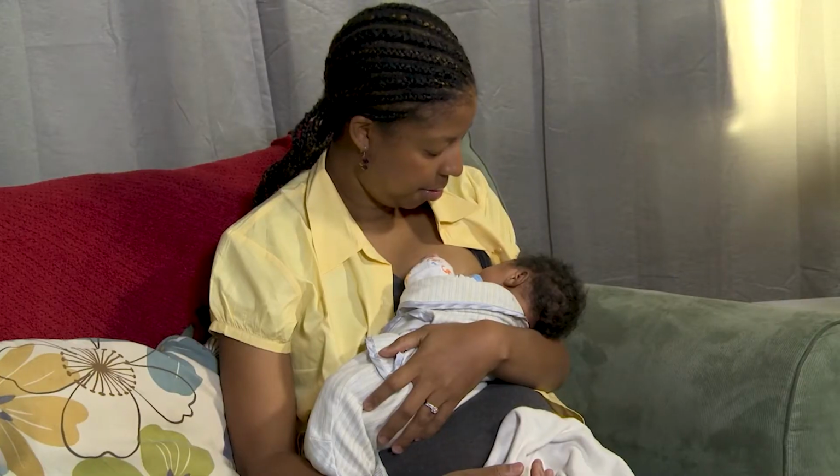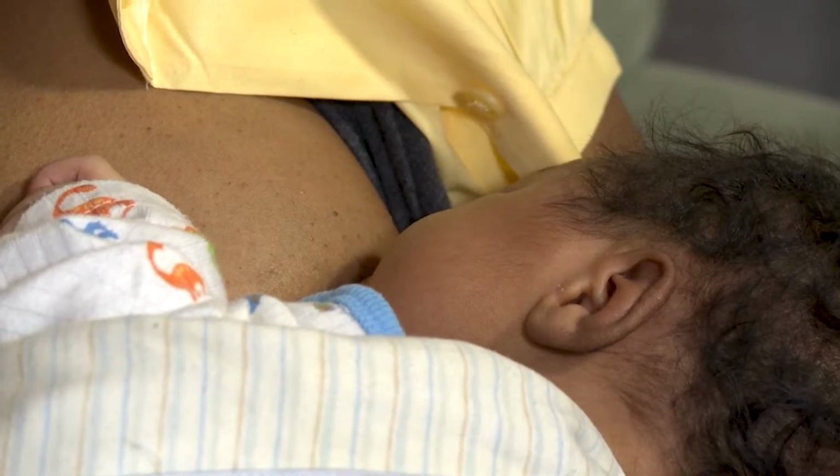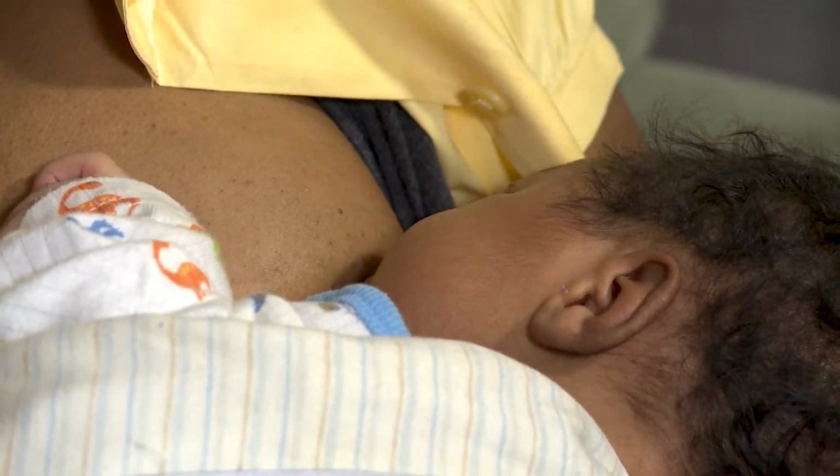It's important to try to breastfeed baby at the earliest signs of hunger. Baby is so much more patient when they're not that starving, and you can get a much better latch. But when baby is fussy and crying, it can be a lot more difficult.